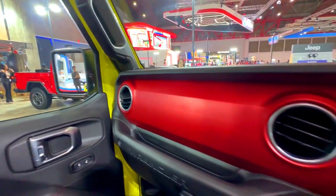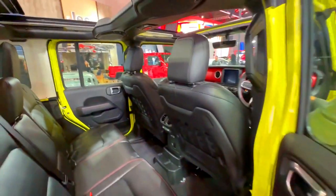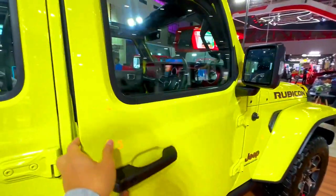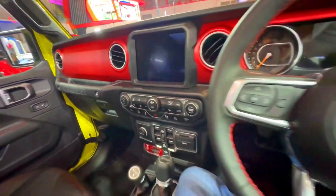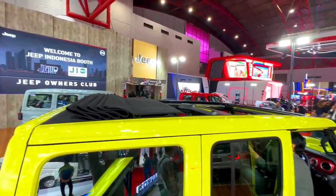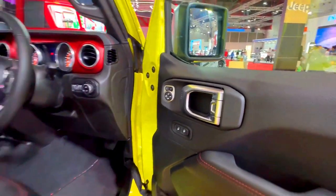Design. Jeep Wrangler Rubicon. The Wrangler has a classic and rugged design that pays homage to its military heritage. It features a boxy shape, removable doors and roof, and a fold-down windshield for an open-air driving experience. Land Rover Defender. The Defender has a more modern and refined design while still maintaining a boxy and utilitarian look. It has a distinctive front grille and comes in both two-door and four-door configurations.